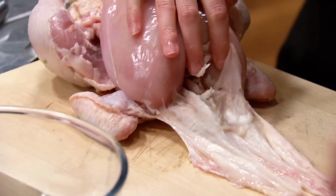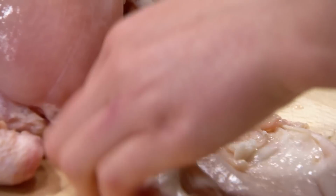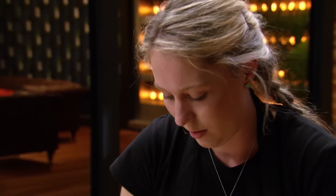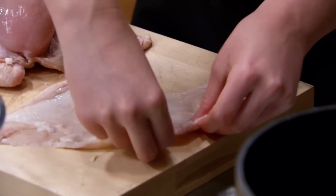All right, so you don't want to break it, so just run your fingers under it really gently. Trim him off. Make sure I don't pierce it. Yep. Looks good. Gently. That's it. All right, set that aside. Yep. Come on. Come on.